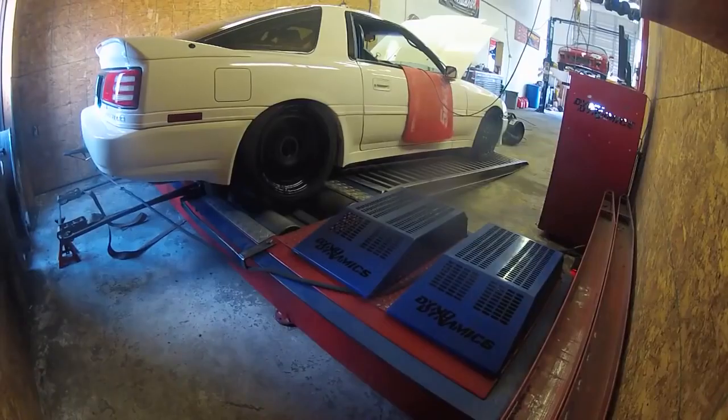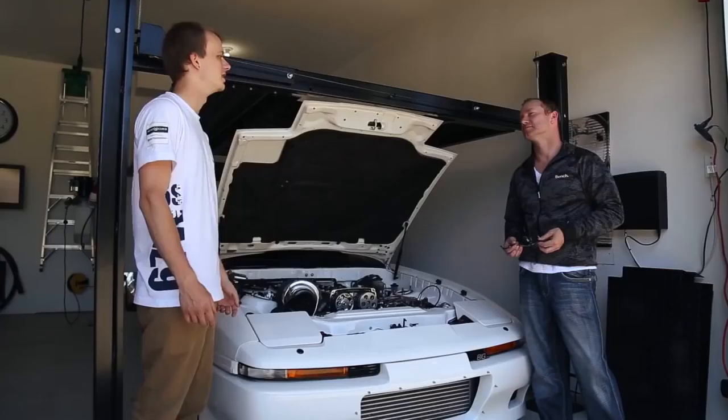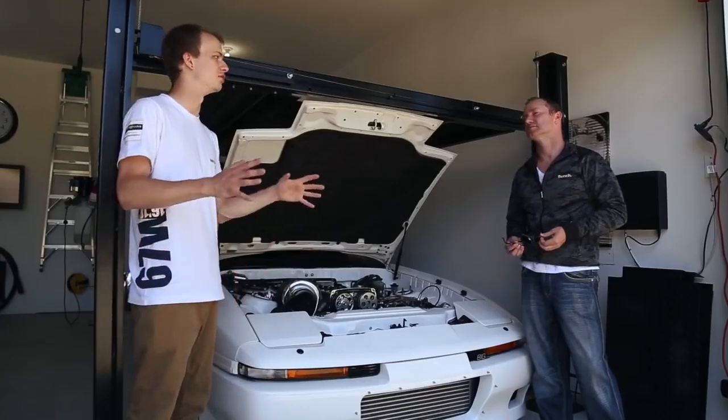Why the Mark III Supra rather than the Mark IV Supra? Because ever since 2001 and Fast and Furious came out, the Mark IV Supra has been the staple of Japanese tuner cars. All right, no, you're right there.